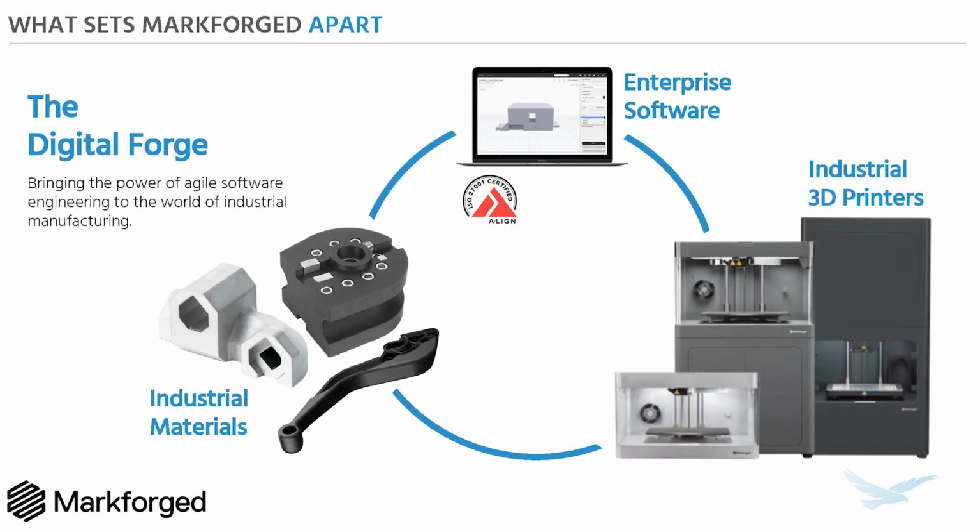Now you'll notice that I mentioned materials and software instead of just hardware, and that's because Markforged focuses on more than just building printers. They build their own print preparation software, which is called Eiger, and a bit later on today, I'll be going through what's involved in actually setting up a part in that software. Their software is also the only 3D printing software that has ISO 27001 certification, which basically means that it meets some really high privacy and security standards.